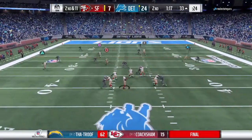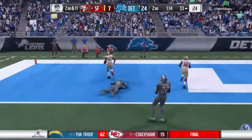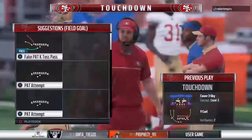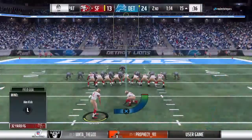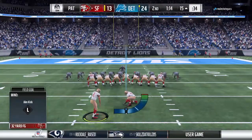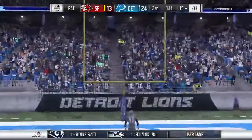From the shotgun, he'll look to throw. This will be caught inside the 10. And across the chalk into the end zone. It's a 49er touchdown. T.Y. Hilton, 33 yards. And the 49ers make some inroads here on that deficit.